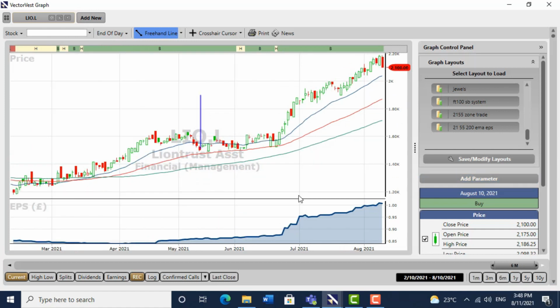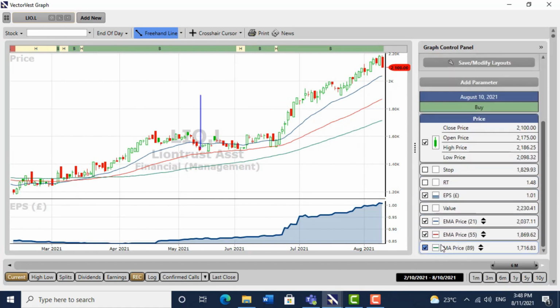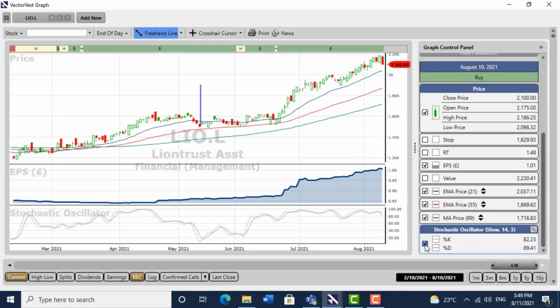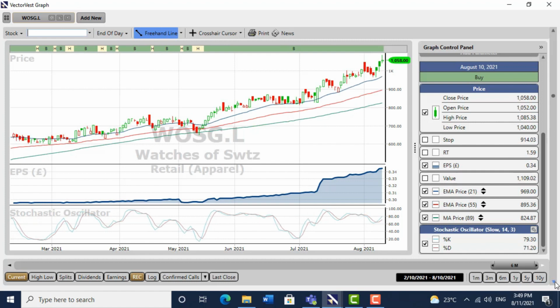Go back to a 6-month chart and find the stochastic. It's not on this. Add parameter, technical analysis, stochastic, and that was the level just there. Very pleased with that. As you can see, earnings per share is rising, and those of you that have been coming to the Monday afternoon presentations know that we've been holding this since last April, and it's been absolutely great. So this is Watches of Switzerland, and again, this is in the Midas Touch watch list, has been forever, and there's the stochastic down at 20, turning up. Maybe you want to buy a breakout, maybe you waited a day or two onto that outside day and it's still going.